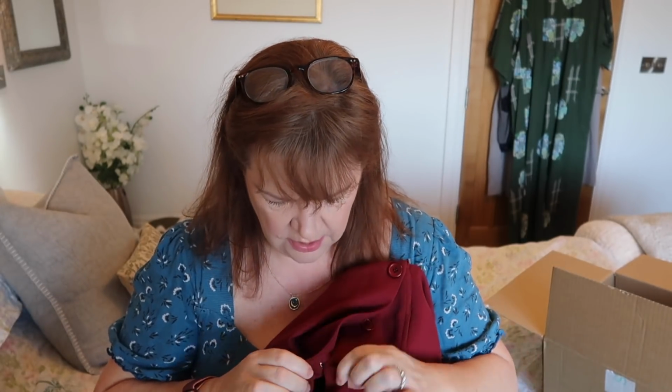I've just noticed it's a 16, and I'm really an 18 at the moment, but even so, it's the fact that these buttons are not sewn down, that these are genuine. I don't wear button down skirts, not tight button down skirts or straight button down skirts. You get a lot of them, don't you? It's just not me. But I love the colour, and the length was a bit too short for me. So this is not going to be for me.